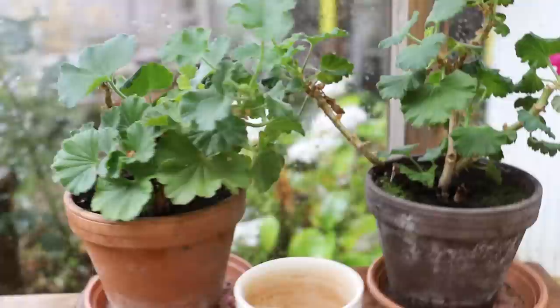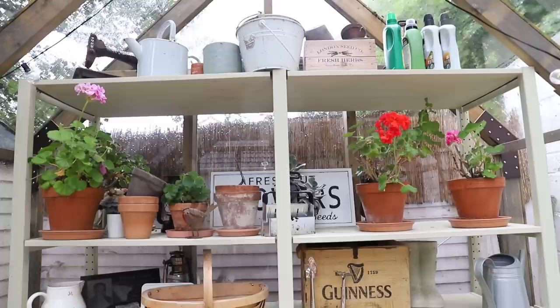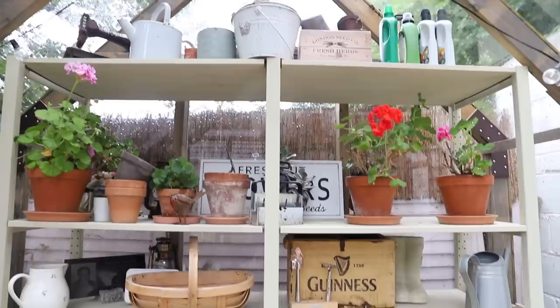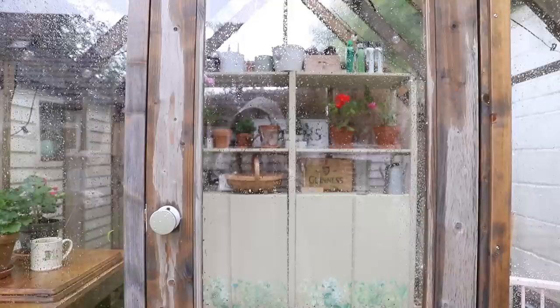But the ones over here, the bigger ones, they're a couple of years old, and sometimes they go a bit leggy. And I heard that if they go leggy, it's because they're trying to get the sun. But I kind of like that. I like when they leg out, because they're more full or something. I'm not sure. But if they're going leggy, it's because they're trying to find the sunlight. But you get lots of sunlight in here, just not today.